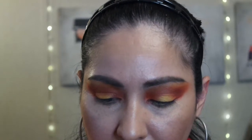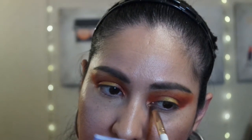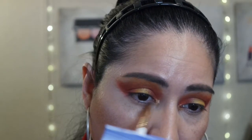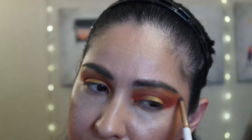So now for my brow bone area and my inner corner, I used this shade called Churro. This has an inner corner highlight. I don't think I did it on this side, but I'm going to put it in this inner corner highlight, and I'll go ahead and do it for a brow bone highlight.